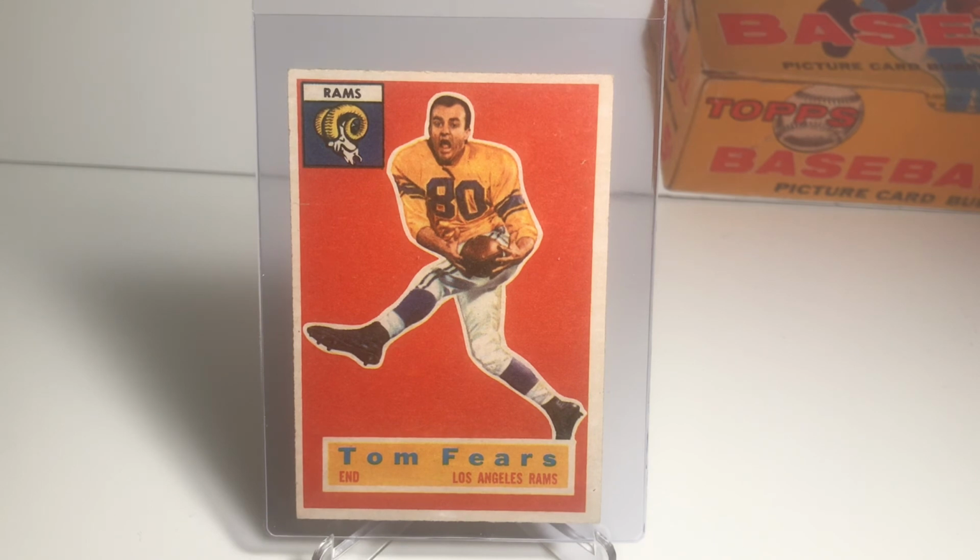He never really fully recovered, and I think he actually retired in 1956, if I'm not mistaken. So I'm not sure if this is his last card or not. For some reason, I think he might have a 1957. I'm not real sure on that.